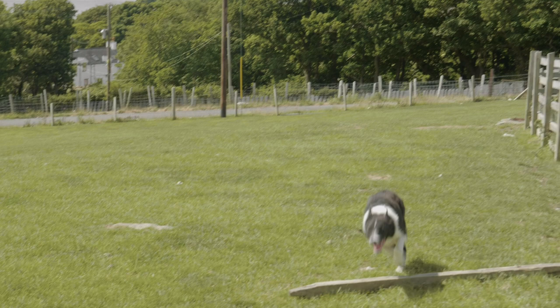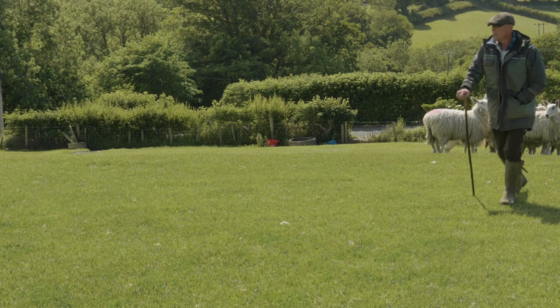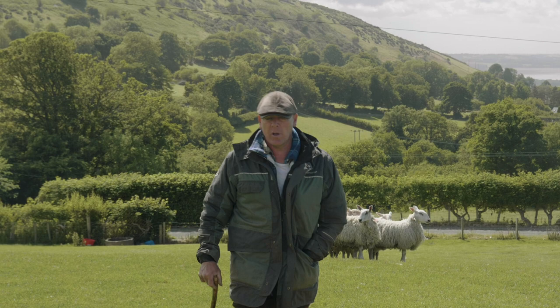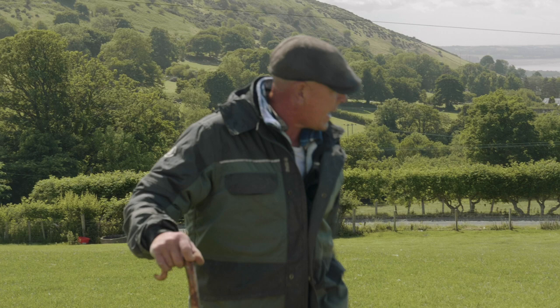Hello, good dog. And even at this stage, come here. We give them praise, very, very important. So you've seen a little bit of our immersive tours. Good boy, Max. And that's what we'll be offering. We'll be offering you that opportunity to come in the field with me and understand how these dogs are worked, trained, and how important they are for us on the Hill Farm.